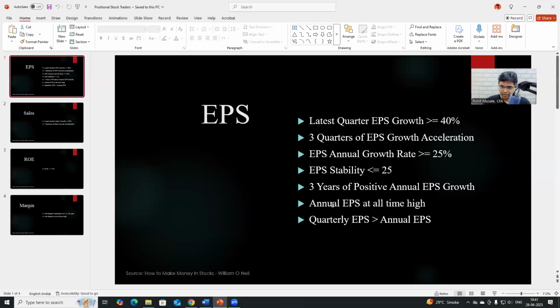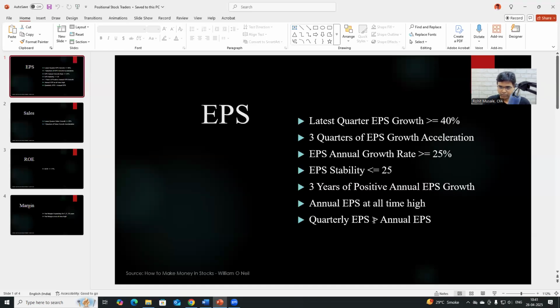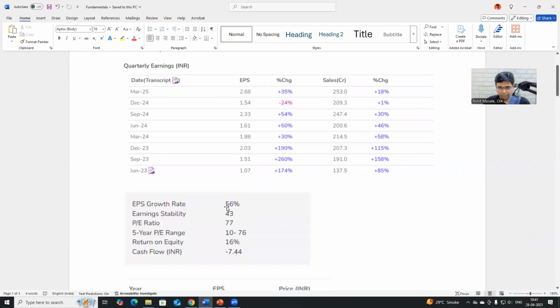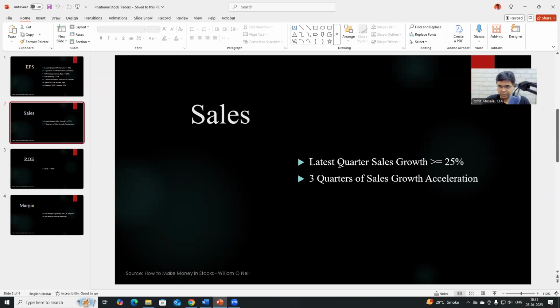Annual EPS at an all-time high. As you can see, EPS 8.16 is at an all-time high. Then quarterly EPS greater than annual EPS. So quarterly EPS is 35%, annual EPS is 56%. Quarterly should be more than annual, but here annual is more than quarterly. That's a violation, so I will mark that. So total 4 violations. Out of 7, 4 are not in our favor. So here itself you get an idea as to what we are heading towards. This is not a stock worth considering for positional trading.